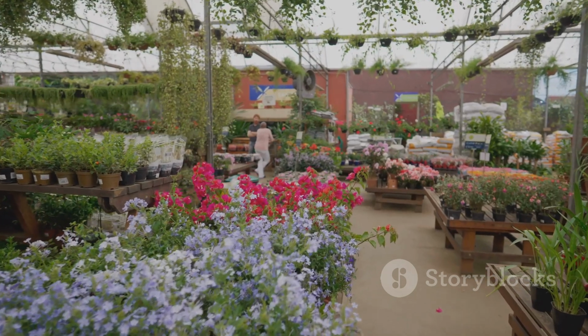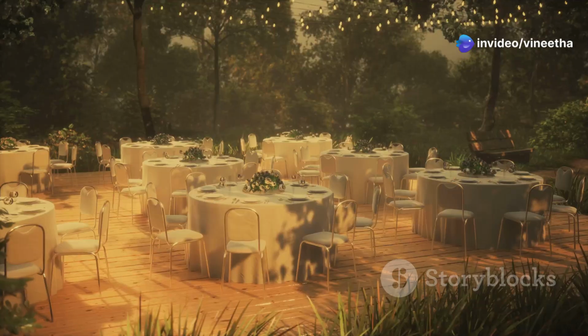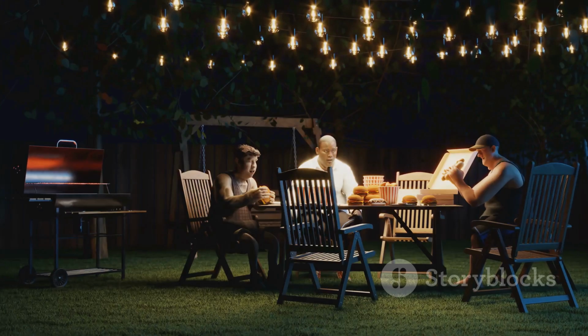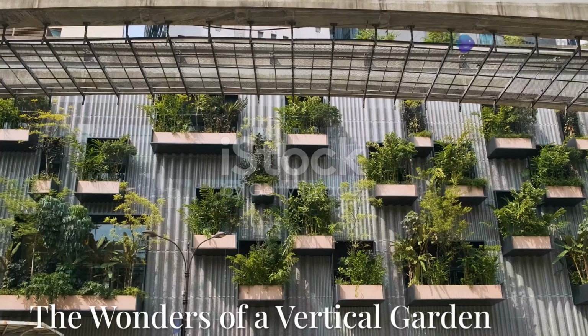When you're choosing outdoor furniture, think about how you want to use your garden. Are you dreaming of long, leisurely dinners with family and friends? Then a sturdy dining table and comfortable chairs are a must. Ultimately, your outdoor furniture should be an invitation to slow down, to connect with nature, and to connect with each other.